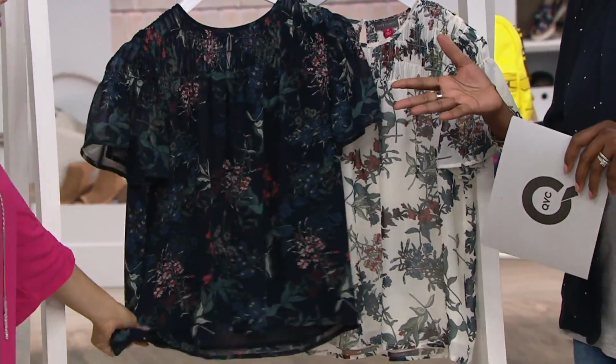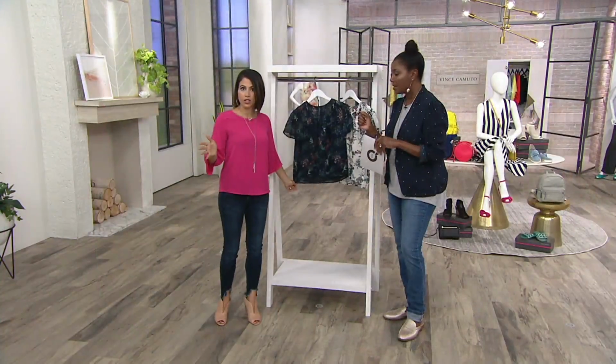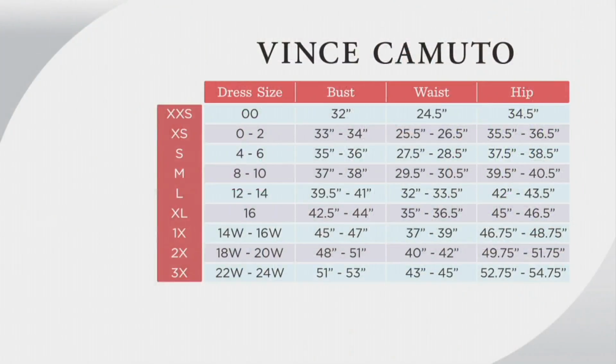So sizing one more time. If you just follow that size chart, it's extra extra small through 3X. Take a look, and I like this size chart the best because unless you currently know your exact measurements, you probably know what dress size you are. So if you're a 12, you're going to be a size large. So follow that size chart, but it's Vince Camuto sizing. If you already have us in your closet, it's the same sizing.